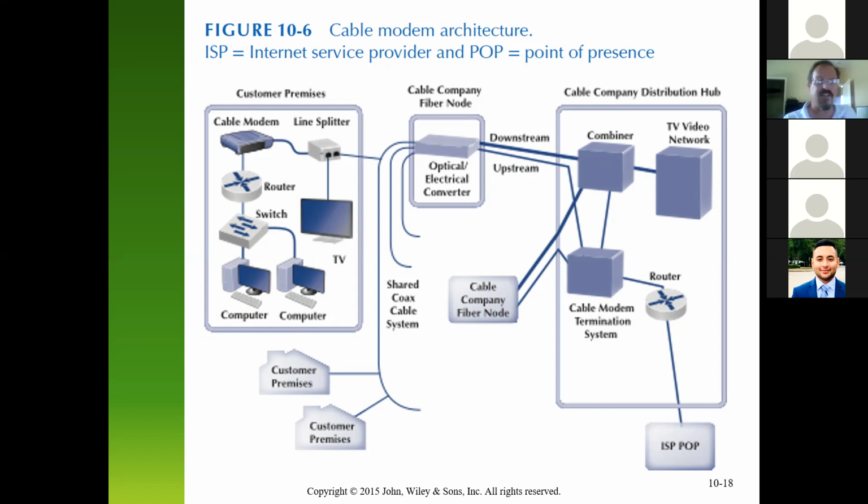DirecTV and Dish Network are losing millions of dollars per month. The only way that they still exist is they are using their satellites to provide internet connections to other carriers. So DirecTV and Dish are tier 1 providers for internet services. Yes, they'd love for you to buy television subscriptions from them, but they know that's going to go away eventually.